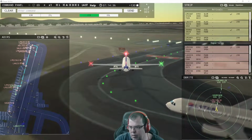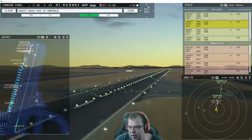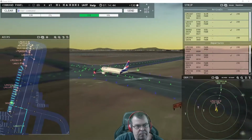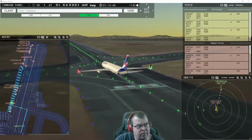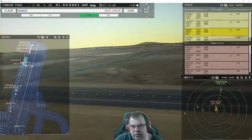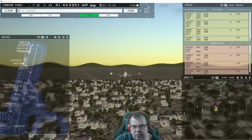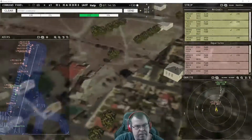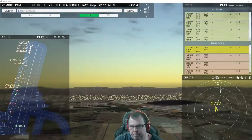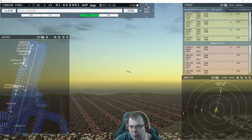Land Peru 2256. Land 2477 heavy, taxi to terminal via Charlie Hotel. Taxi to terminal via Charlie Hotel, land 2477 heavy. Aero Sky 802, take next available exit on left. Take next available exit on left. Aero Sky 802. Land Peru 2102, contact departure. Contact departure. Goodbye. Land Peru 2102.